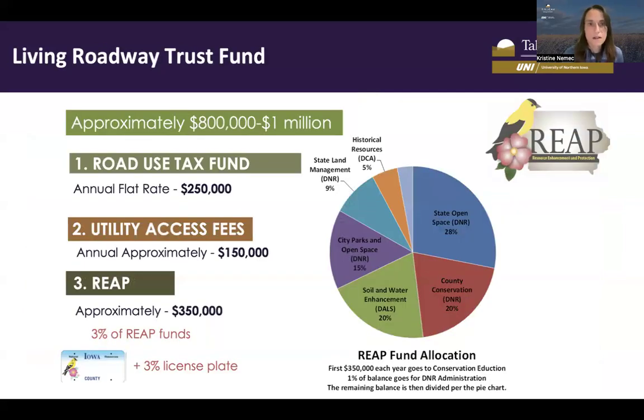Counties and cities that want to use this approach to roadside management can also access the Living Roadway Trust Fund that Iowa has. This is unique. No other state has a stable source of funding to help support this approach to roadside management at the local level. This shows how this fund is given its money.